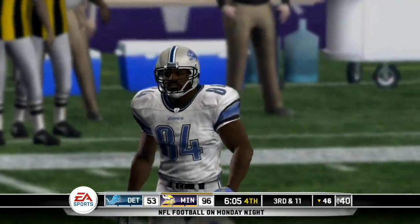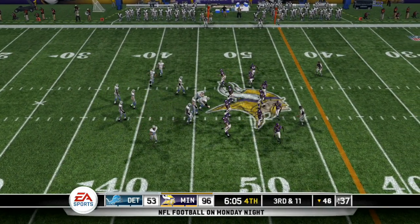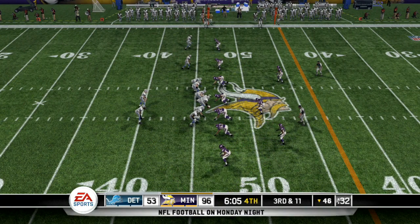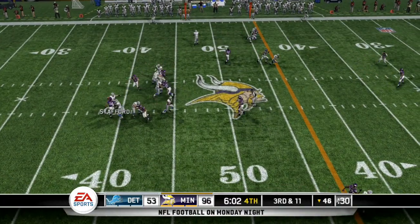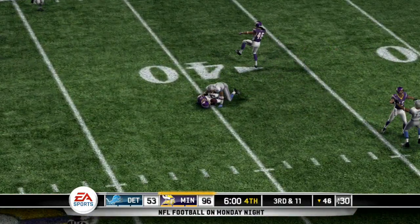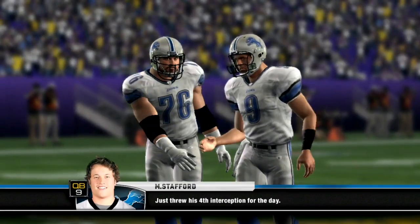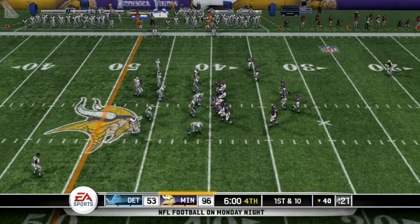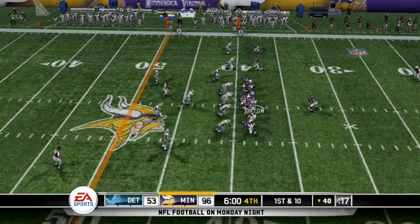Good pressure that time, and they forced a bad throw. Not much he could have done with the pocket collapsing like that. Throws it. They picked it off. And he's decleated at the 40. And that now makes 4 picks he's thrown. Ouch. We have some quarterbacks in the league that'll go a month without throwing 4 interceptions. Some will go half a season. Today, this has been embarrassing.